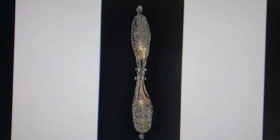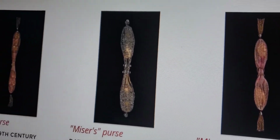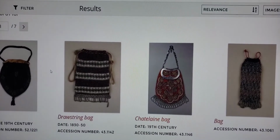Here's another one. And these are very early ones, and they actually were made several decades later. They just kept churning these type of purses out. They had these little slide pieces, and it was actually to keep thieves out of the bags, and they called them miser bags.